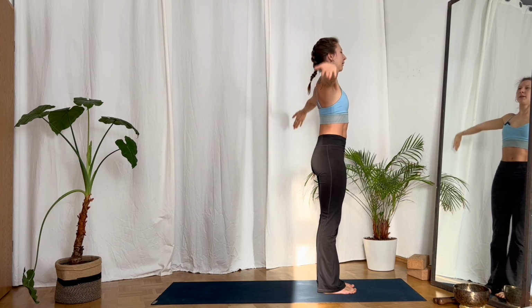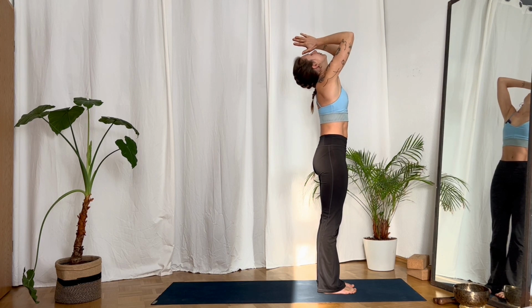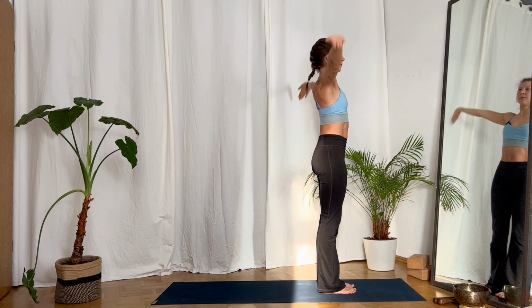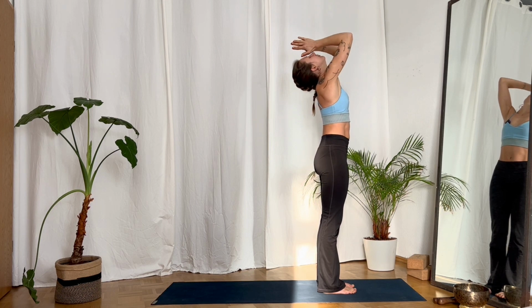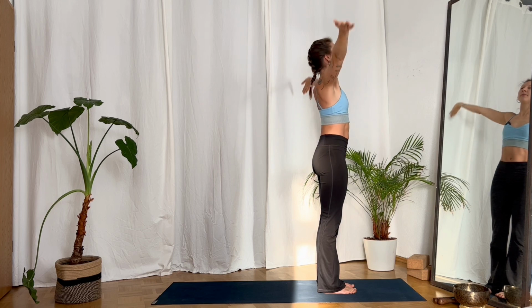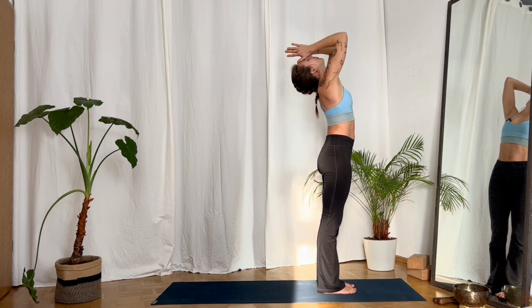Inhale, reach your arms up. Exhale, lower down. Inhale, reach your arms up. Exhale, lower down. One more. Inhale, reach your arms up. This time, lower down. Come into your slight back bend if you want.